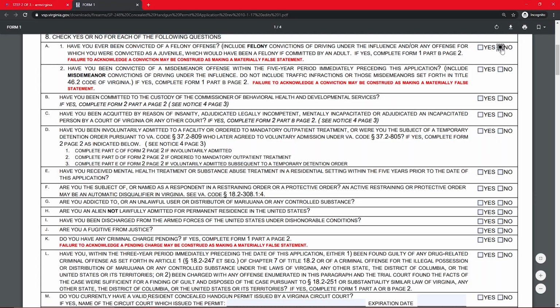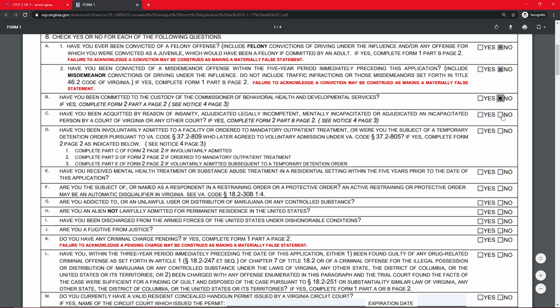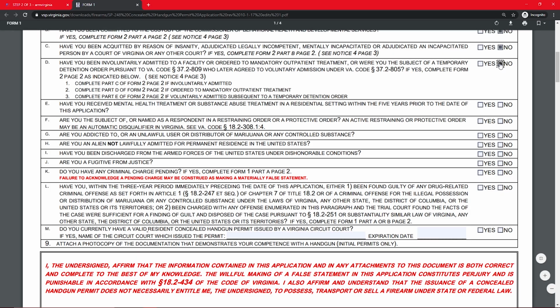This whole section here is basically just, are you a bad guy? I'm assuming that you're not, in which case you're just going to check no on all these boxes, but let's go through what they are real quick just in case. Have you ever been convicted of a felony? No. Have you ever been convicted of a misdemeanor? No. Have you been committed to the custody of the Commissioner of Behavioral Health? No. Have you been acquitted by reason of insanity? No. Have you been involuntarily admitted to a facility or ordered to mandatory outpatient treatment if you were subject to a temporary detention? No.